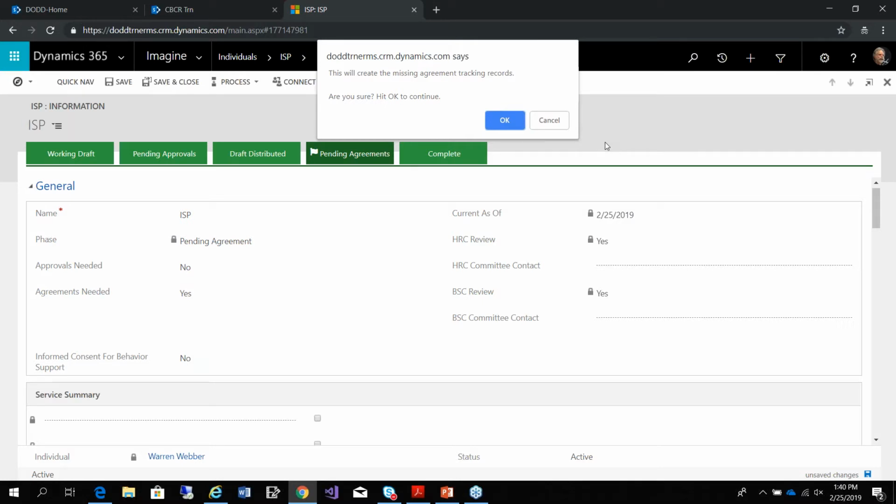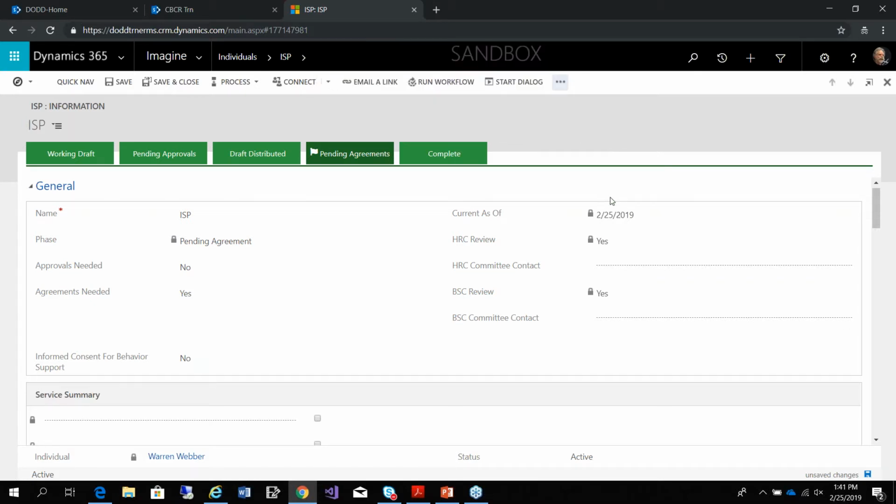So this will create the missing agreement tracking records. Are you sure? Well, yes, I'm sure, because that's why I clicked on it, and hit OK to continue. And that's all there is to it. Now you'd want to refresh the page and verify that those, whether it's a provider or individual or guardian, whoever, is now there. But that's all there is to it. It's a pretty simple process, and you now have the power. So enjoy. And with great power comes great responsibility. So I'm sure you'll be fine.